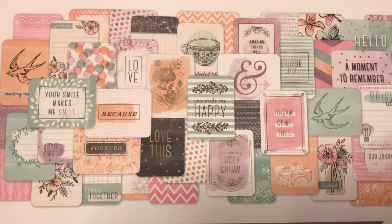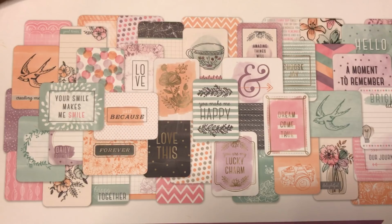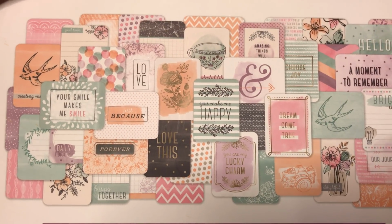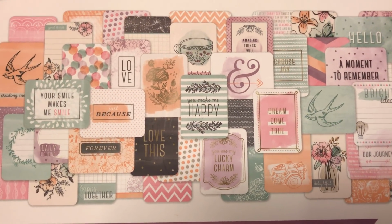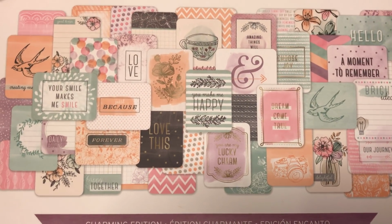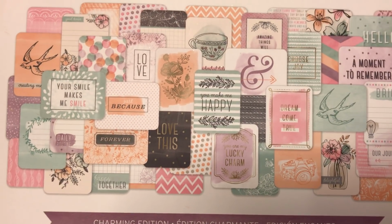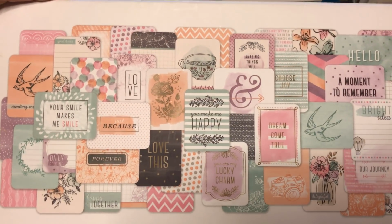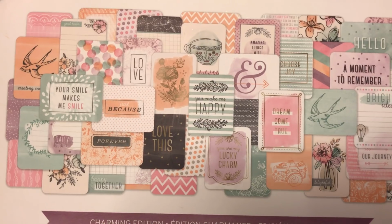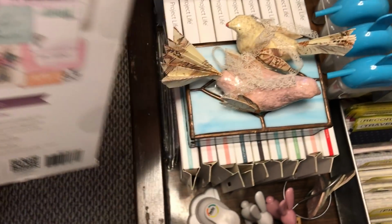And imagine how fabulous a spread would be using these cards. I could literally just use this particular collection for the rest of my life and not care about any other Project Life collection. Seriously, that's how beautiful this collection is. Look how gorgeous it is. I just love it. I love it.